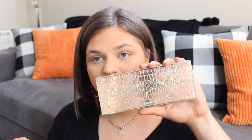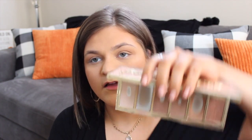Then I'm going in with this Park Avenue Princess by Tarte palette, and I'm going in with the darkest shade right here. It's called Crown, and I'm just gonna put that kind of in the corner.